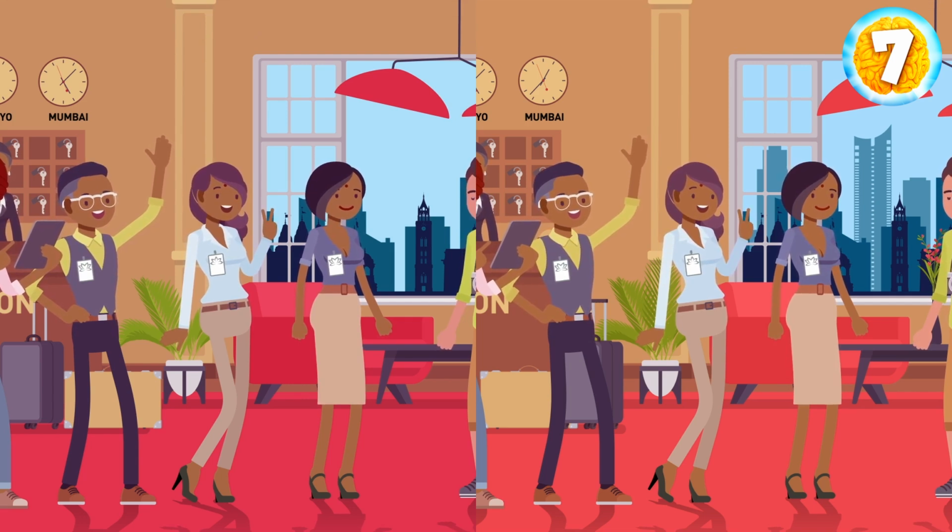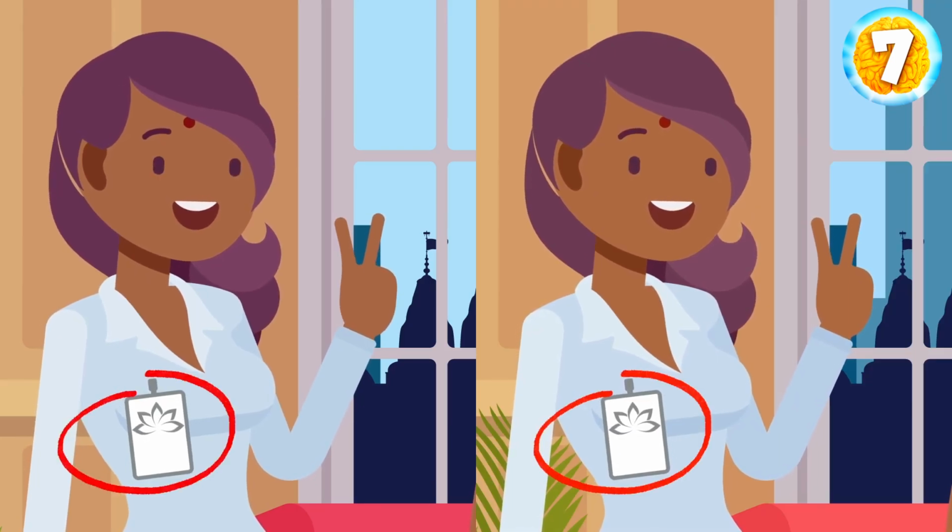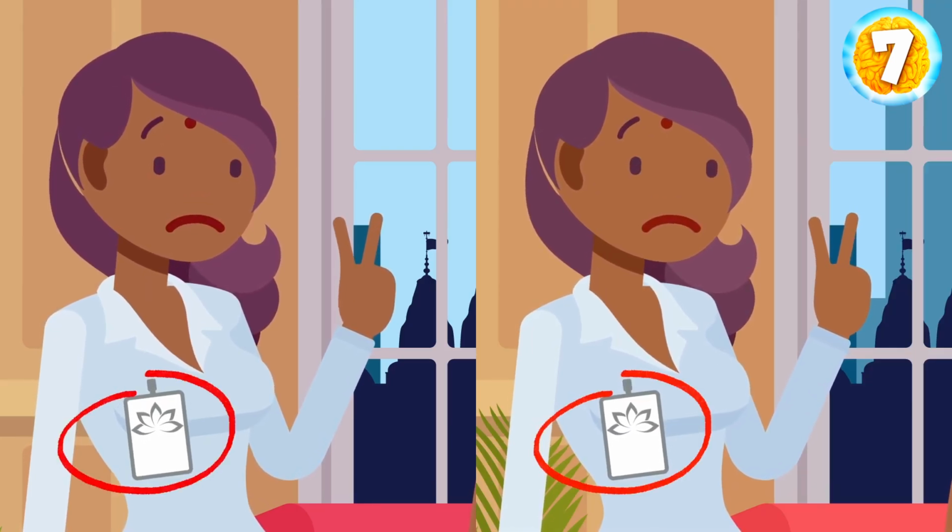Take a look at the logo of this hotel. It's a lotus with 6 petals, but the logo on this lady's badge has a 5-petal lotus. Therefore, she's a fake employee.